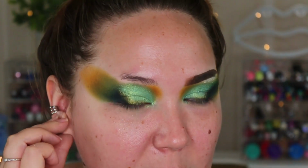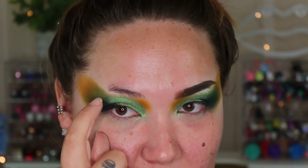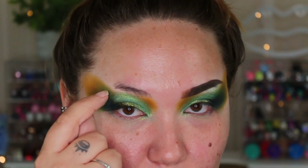So I think what my problem is with these types of looks is right here. It looks really dark right there, but that's where my natural brow sits. So I think it's creating this kind of shadow to make it look not so blended. I don't know. Maybe I'm just trying to tell myself that. Maybe I just suck. I don't know.